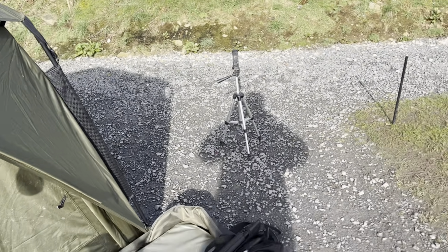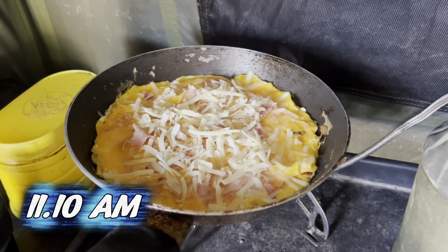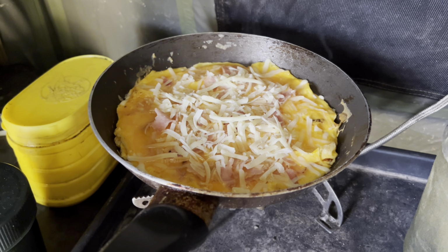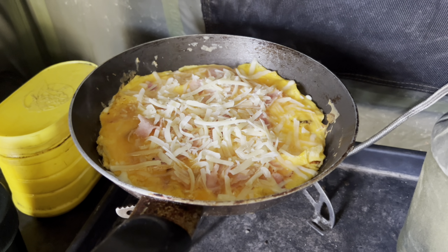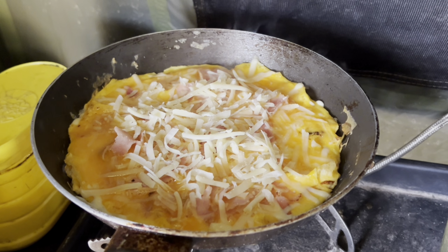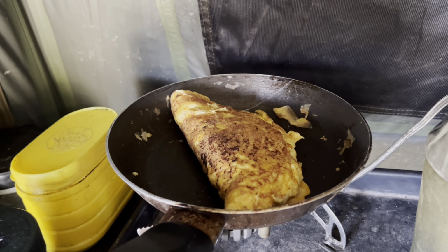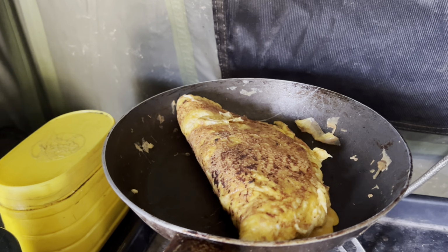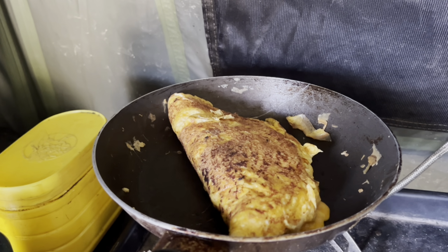The side of the bivvy was slightly in the way, but let's crack on with that omelette. You just can't beat a nice fresh omelette with ham and cheese when you're fishing. Delicious food. Get a little bit of pepper on it as well in a minute or two. I've added a little bit of pepper inside the omelette, flipped it over, give it a little final cook, about 30 seconds, and that's going on my plate. Let me tell you, that omelette was absolutely delicious.